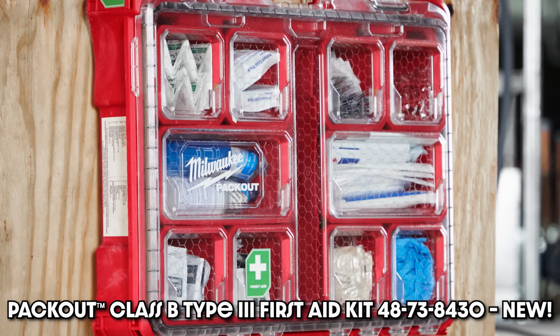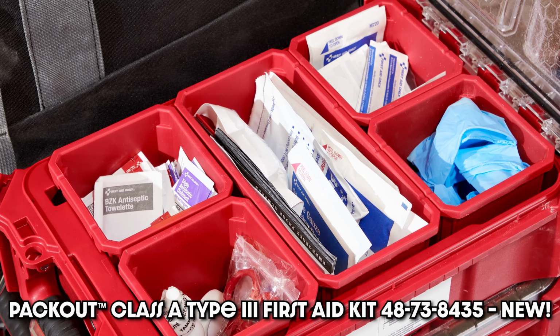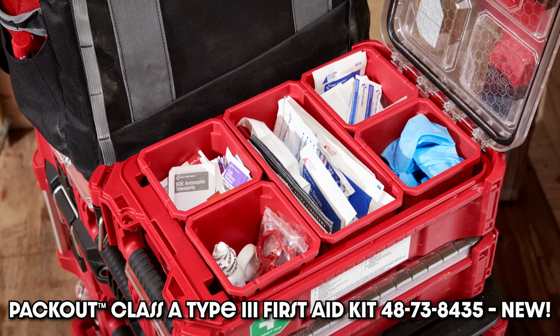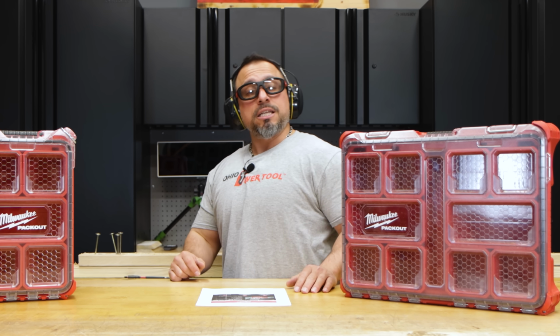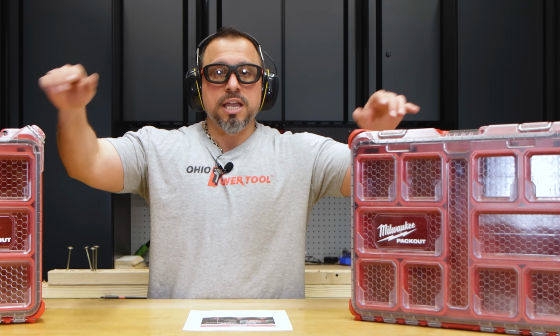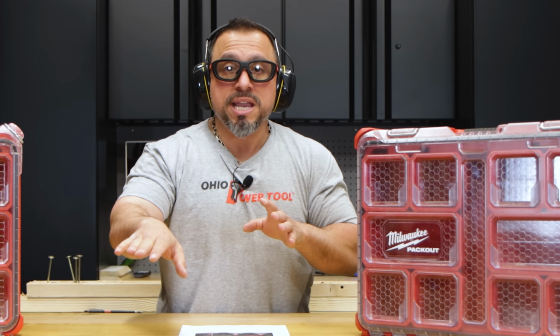These PACKOUT kits are included in the most versatile and durable modular storage system in the industry and are certified to the ANSI SEA Z308.1-2015 standard. Yeah, because that's easy to remember. If you need to know what standard the kits comply to, scroll back just a second, put it on half speed, okay, and listen to it again.